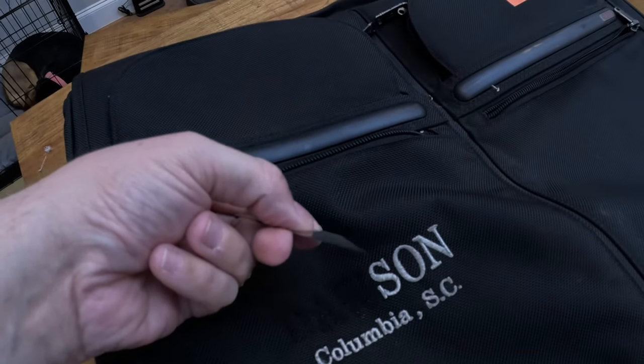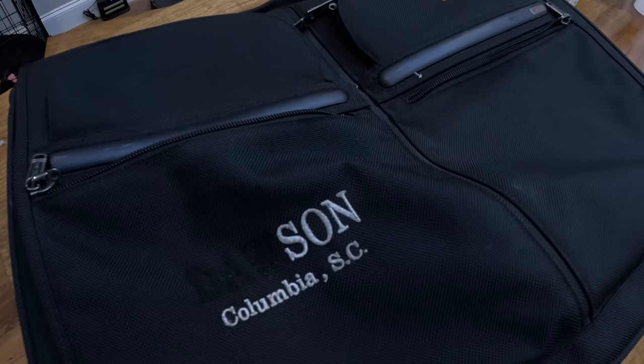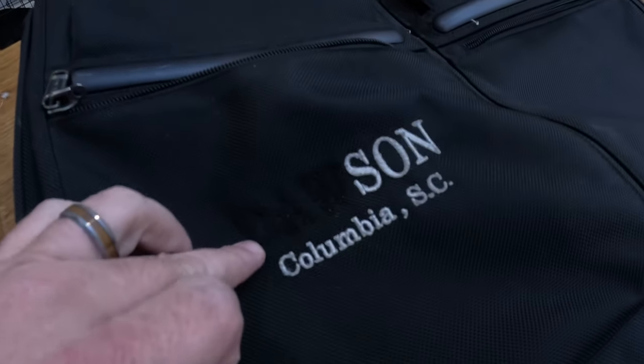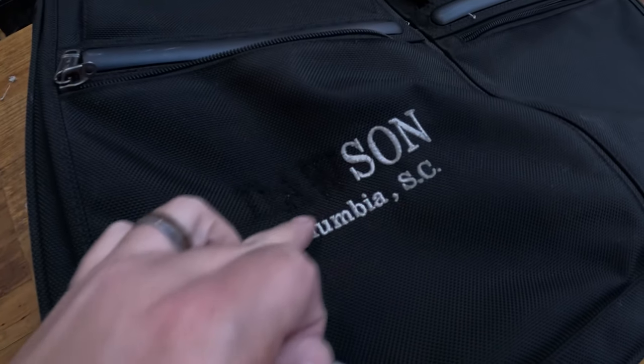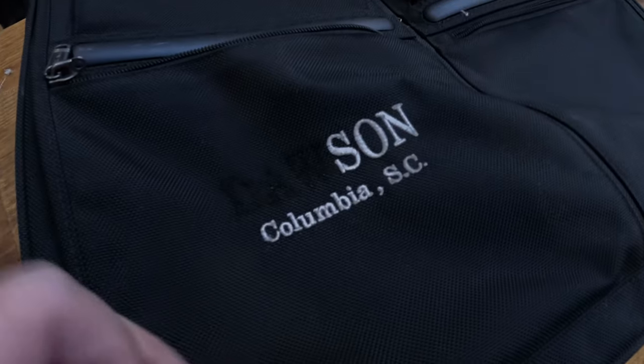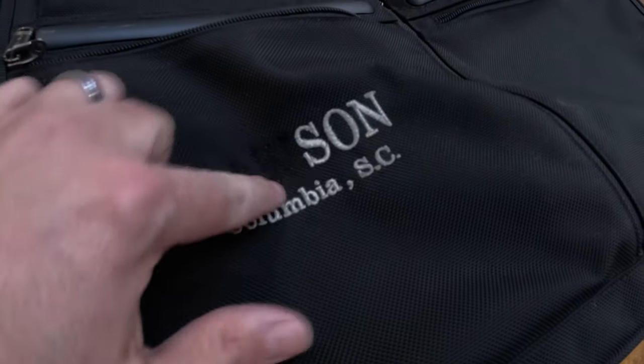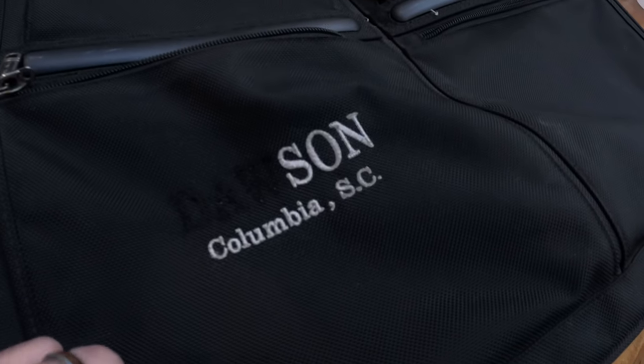And basically what I'm doing is taking this razor blade and cutting the threads on the inside and pulling them out the front. And you can see what's happening is it's leaving the shadow. I thought it would be like a contrast where it was faded and not. It's actually little threads, almost like a pilling, where it's kind of pulling through there. So, I don't know, it may have ruined this bag.